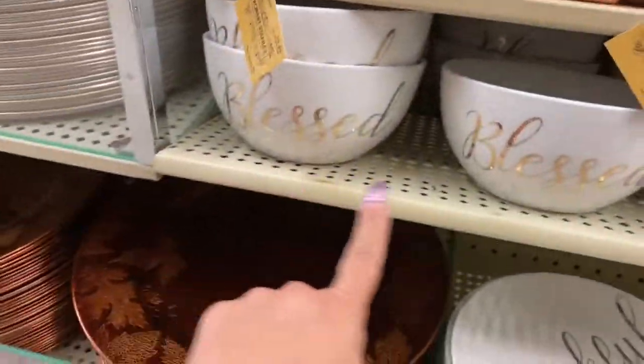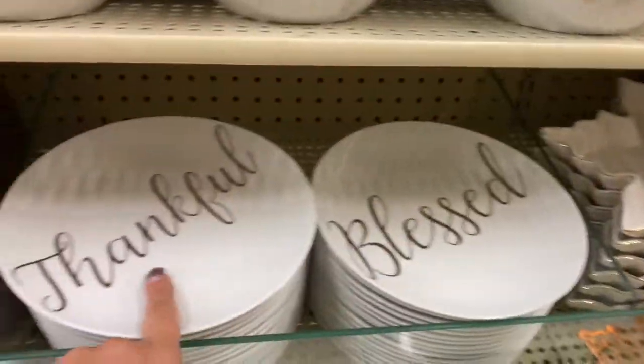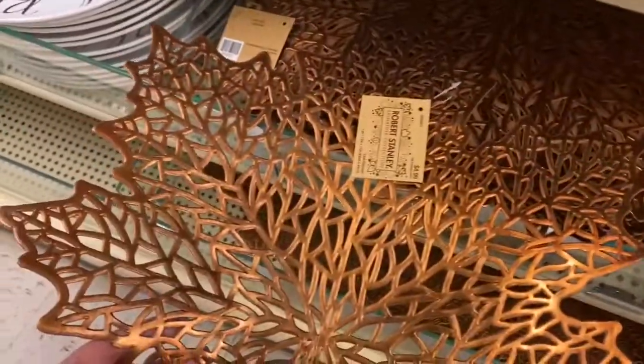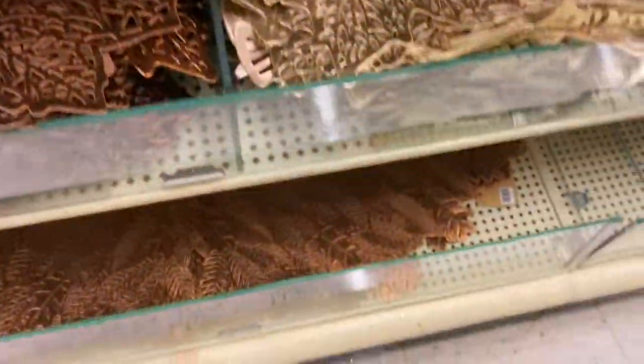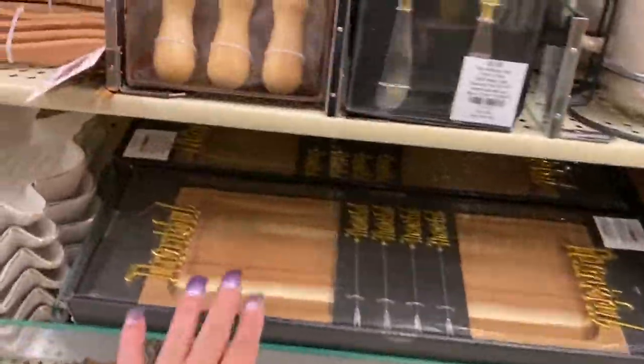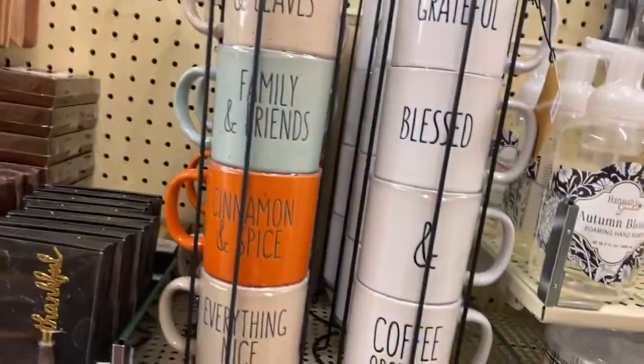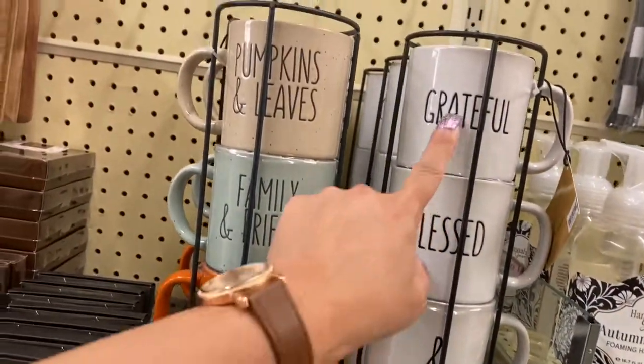And look, blessed, thankful, thankful, blessed. I love these plates, guys. And look at the placemats. Is that not gorgeous? $4.99. Okay. Then you have your cheese cutting. That's $9.99. And here's a cutting board. Beautiful. And look at this. Coffee obsessed and blessed, grateful.